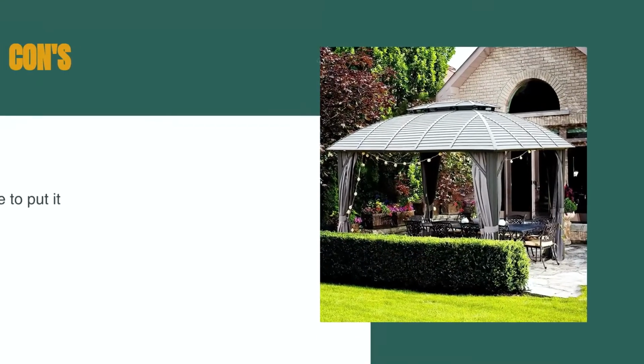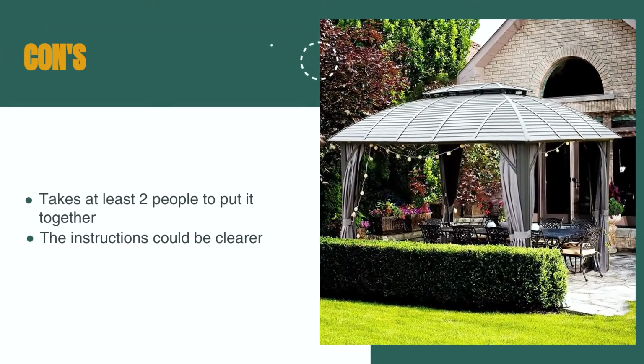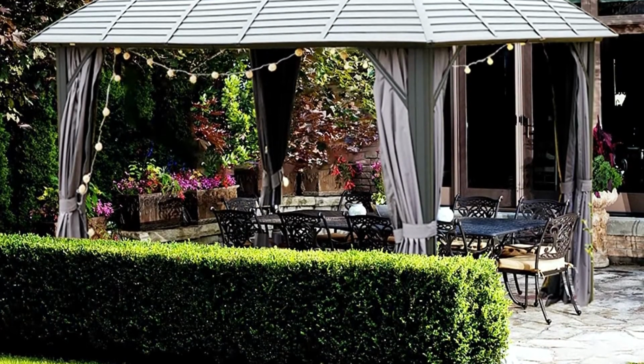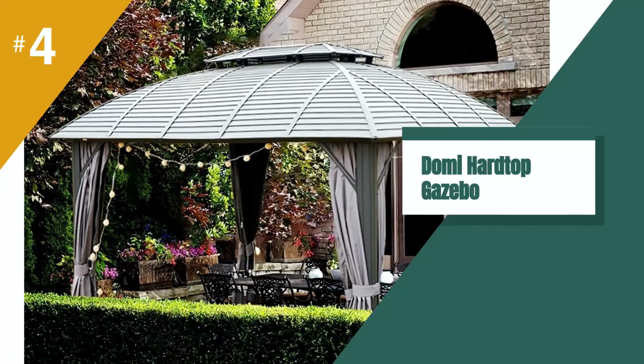However, it takes at least 2 people to put it together. The instructions could be clearer. This is a great-looking pergola that will last you for years. Just make sure that you put it up correctly.